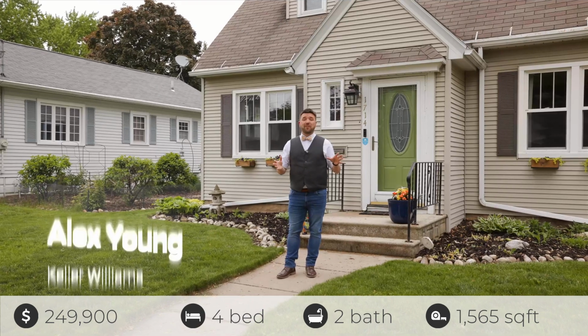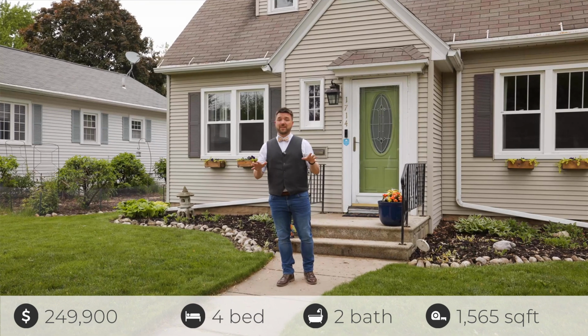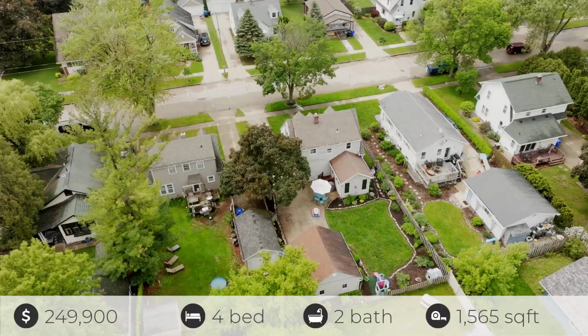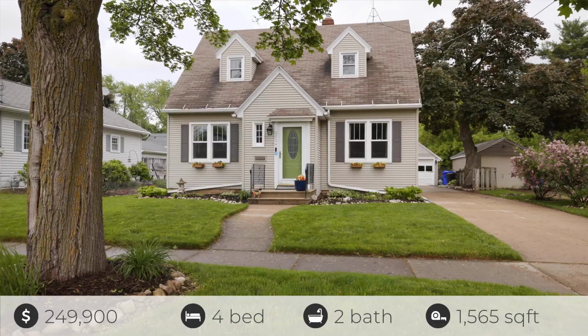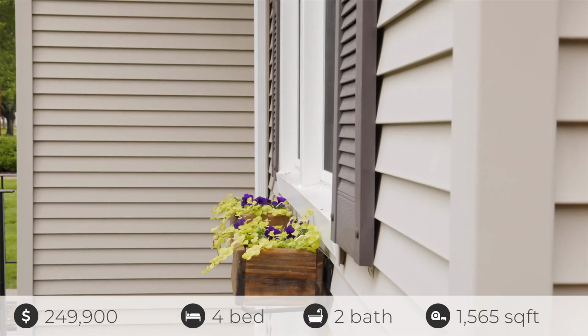If you're not looking to buy a home here in Appleton, Wisconsin, keep on scrolling. Now, if you're around, I'm assuming you're looking for that blend of old and new, the blend of character and updates. I'm in front of 1714 Division Street in historic Herb Park here in Appleton, Wisconsin. And this four-bedroom, two-bathroom home blends that character and the modern detail.